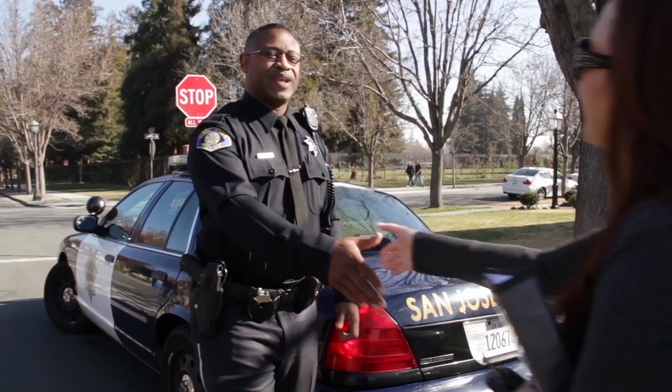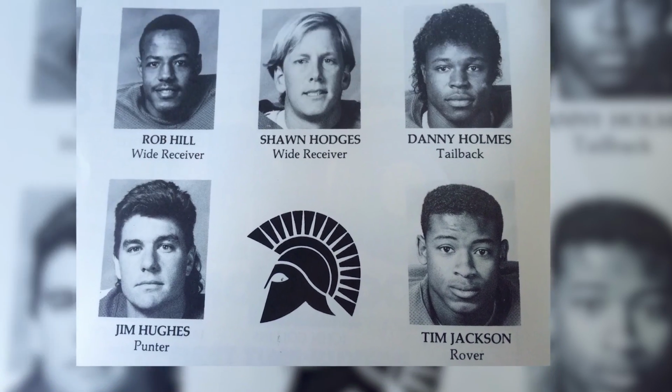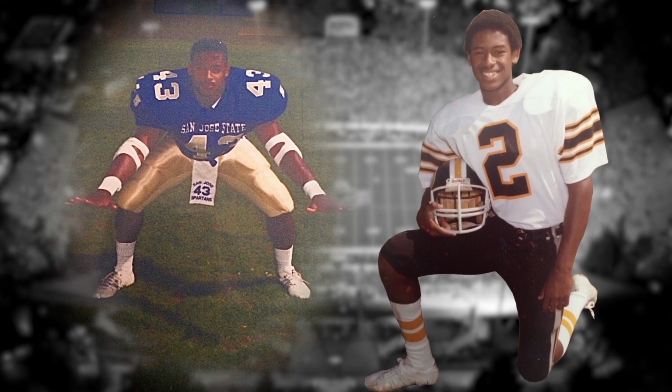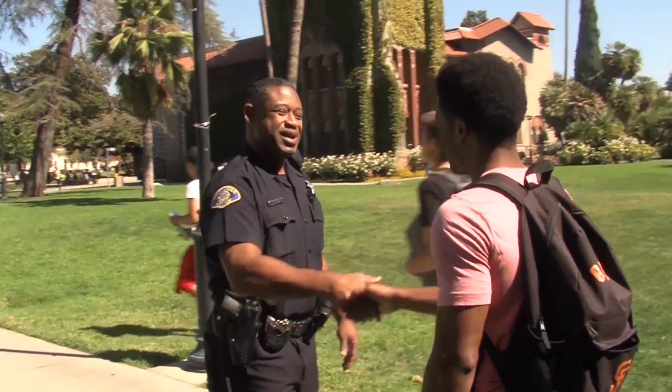My name is Officer Tim Jackson with the San Jose Police Department. I've been with the department 24 years now. I was at San Jose State from 1986 through 1989. Played there 3 seasons. We had a lot of success there. We went to 2 bowl games. Athletics is a big part of my life. It teaches you how to work together. It teaches you to be team-oriented as well as goal-oriented, which is very similar to the job here in the police department. If you want to give back to the community that you live in, this is an awesome way to do it.